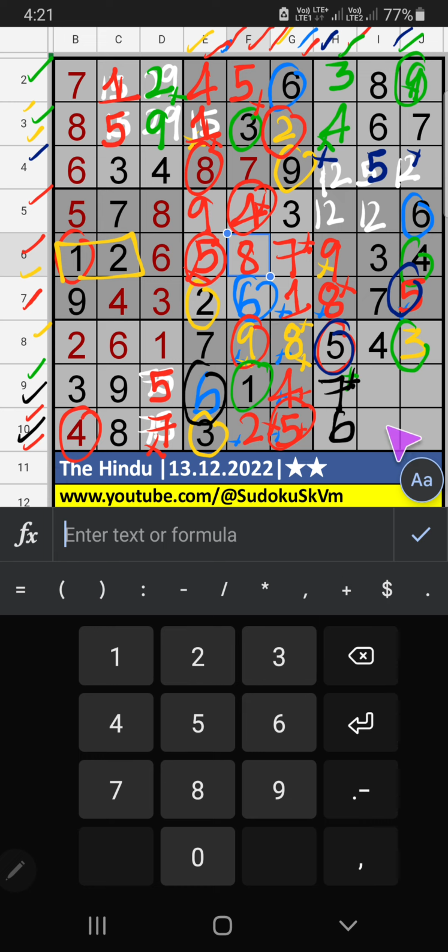Then 10th row, two numbers are remaining, 1 and 9. Column J, we have 9. So 9 can't come in the cell. 9 is confirmed here. Then 1 is here. Then column J, we have 1. So 1 can't come in the cell. 1 is confirmed here. Then 2 is here. Column H, we have 1. So 1 can't come in the cell. 1 is confirmed here. Then 2 is here. 9th row, two numbers are remaining, 2 and 8. Column I, we have 8. So 8 can't come in the cell. 8 is confirmed here. Then 2 is here.